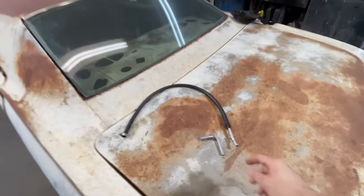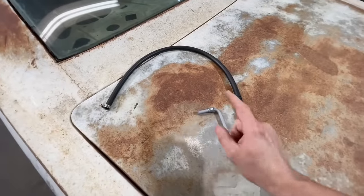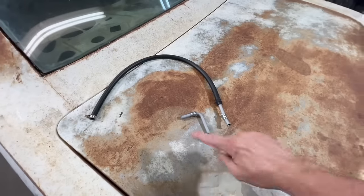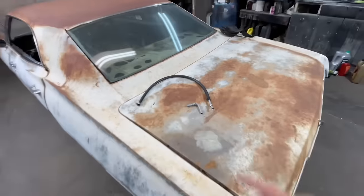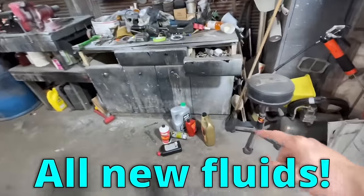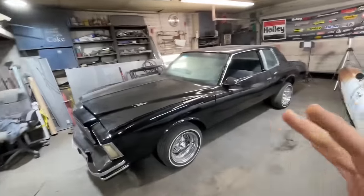Just got back from the parts store. Great news, I got the power steering line in. It can technically take a straight one or a 90 degree. I said I'll buy both and figure it out because I didn't want to order the wrong one and then have to wait for another one to come. So we got both of those. I also got all new fluids. We're going to go ahead and top everything off. I think I already did that like a month ago, but it's good to just do that again.